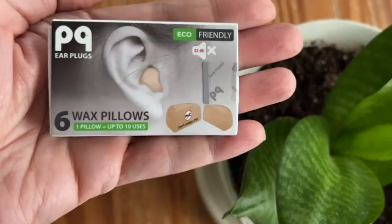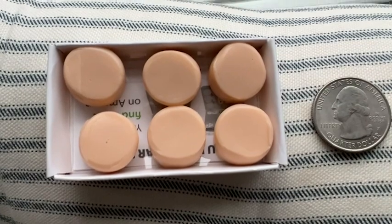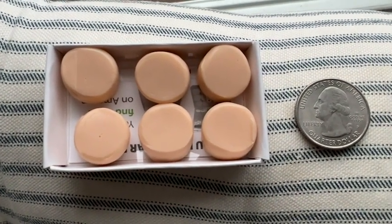You may be like me, I need complete quiet when I'm going to sleep at night. I live on a main road, I have kids, so this is very difficult. I need really good earplugs, and I have found them with these PQ wax silicone pillows. These work fantastic. My favorite thing about them is that they easily conform to your ear, essentially capping your canal, not being shoved inside of it.